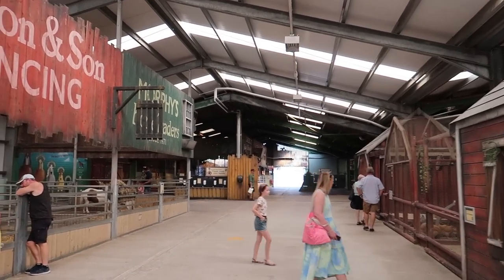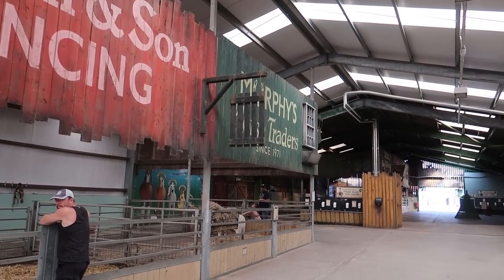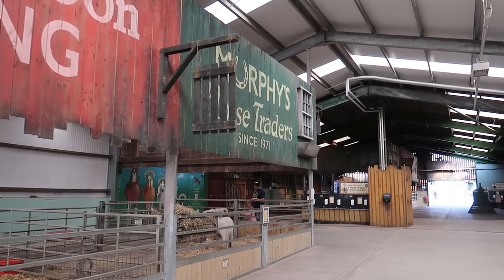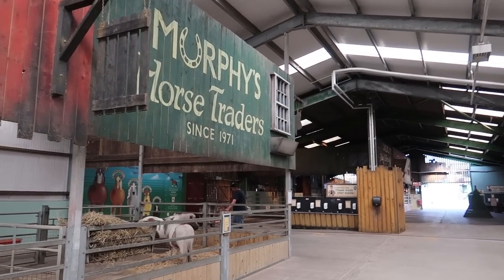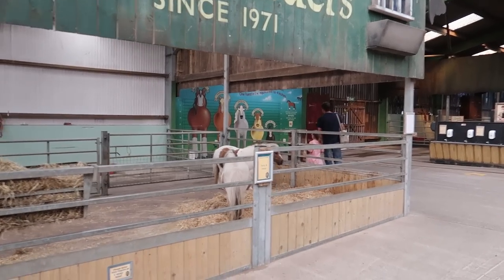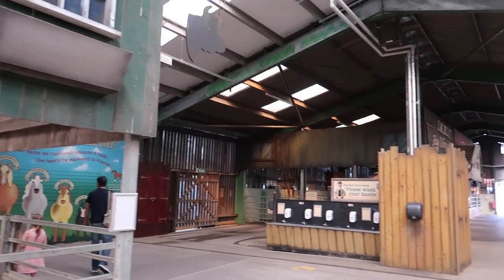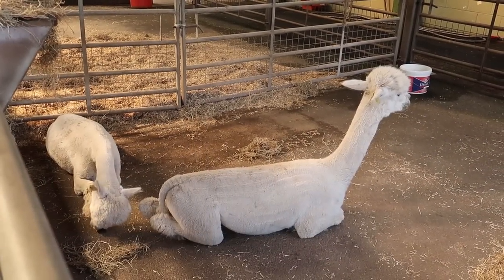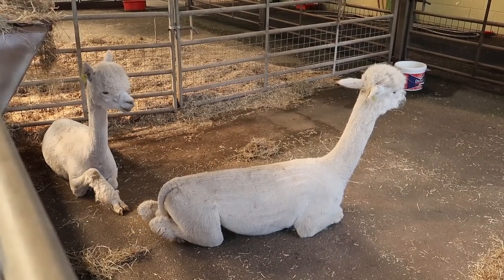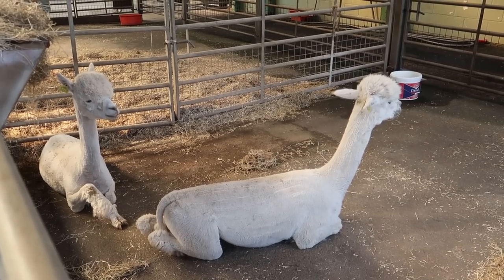We were chatting with some of the keepers here last time and they were saying how they regularly swap the animals every few hours. So the ones that are in here then go outside and the ones that are outside come in here. To be honest, I bet they're quite grateful for some shade today. Just over here, we've got Alan and Arthur, the alpacas. They've got a fan on them as well to keep them cool.